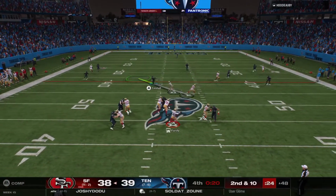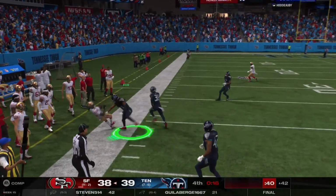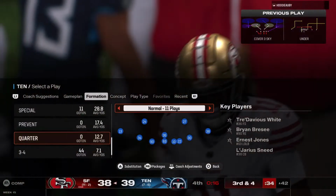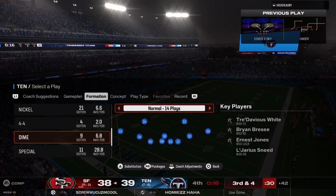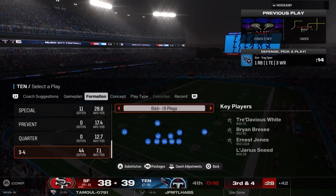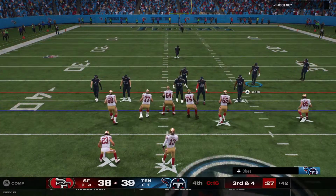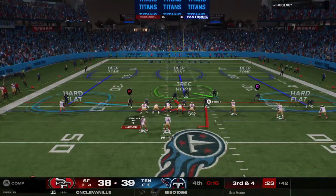Throwing again is Purdy. That's Ayuk with it on the left side. The drag route is certainly not the most complicated route on the route tree, but a really nice job there using the scheme to create separation. He did a really nice job there working across the middle of the field as he made himself open. Big play here. Crowd on their feet for third and 4.